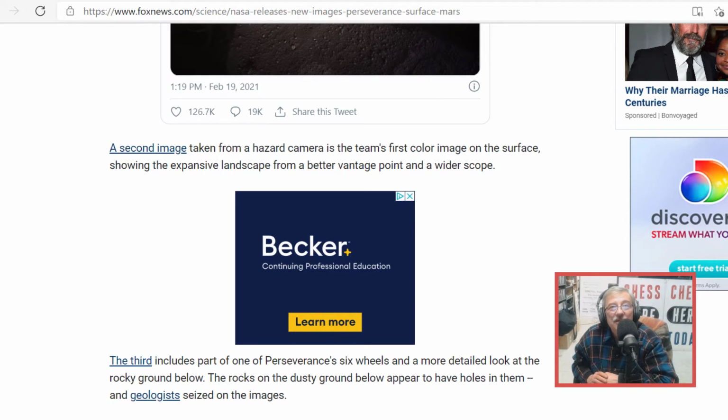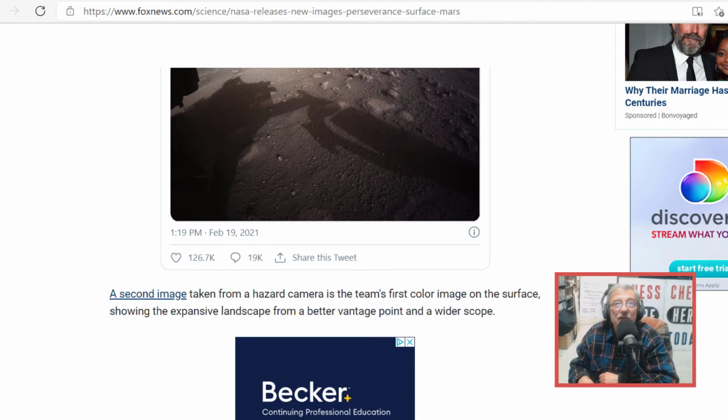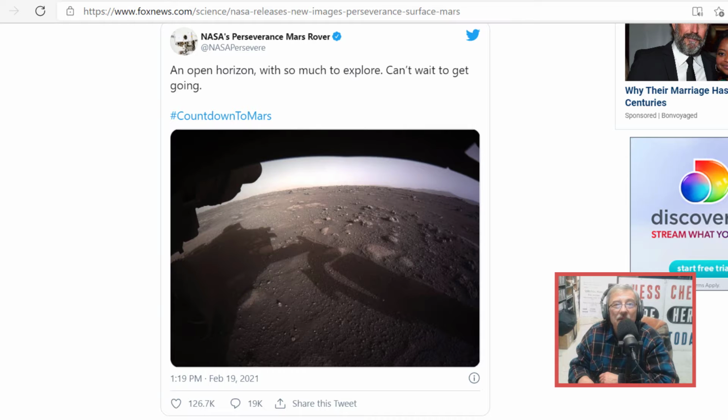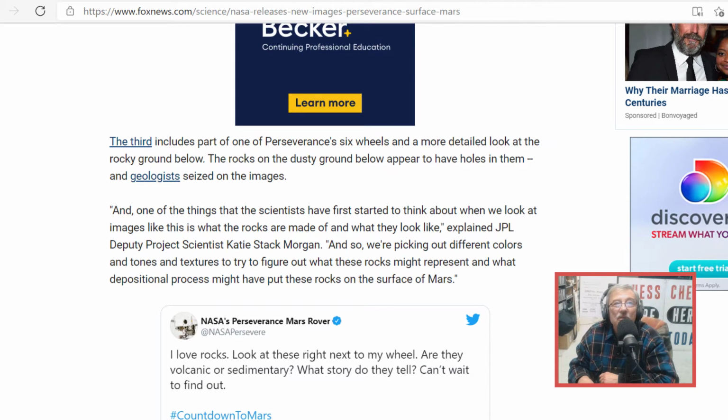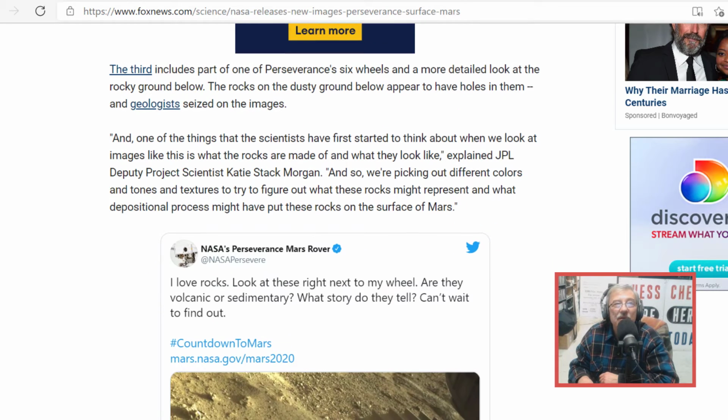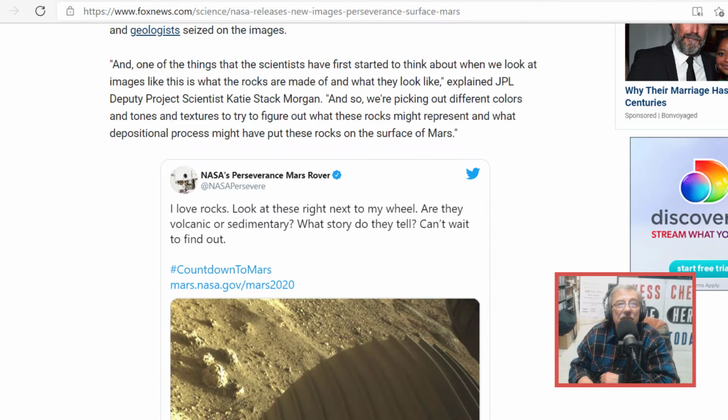The second image taken from a camera is the team's first color image on the surface, showing an expansive landscape for a better vantage point and a wider scope. There's a cool picture there. The third includes part of Perseverance's 6 wheels and a more detailed look at the rocky ground below. The rocks on the dusty ground below appear to have holes in them, and geologists seized on the images. There it is there. That's a pretty high quality photograph.